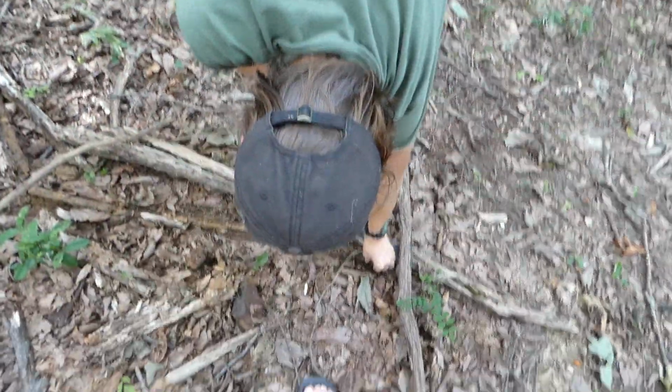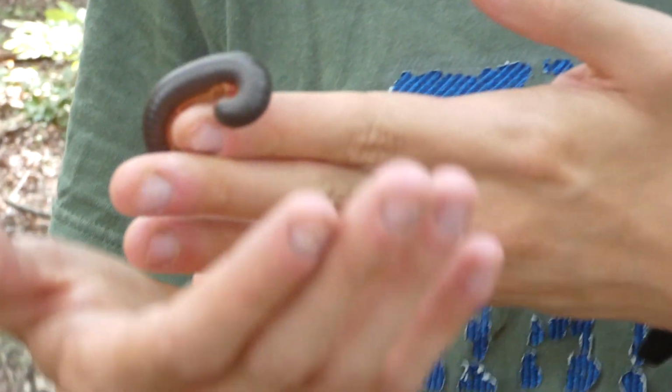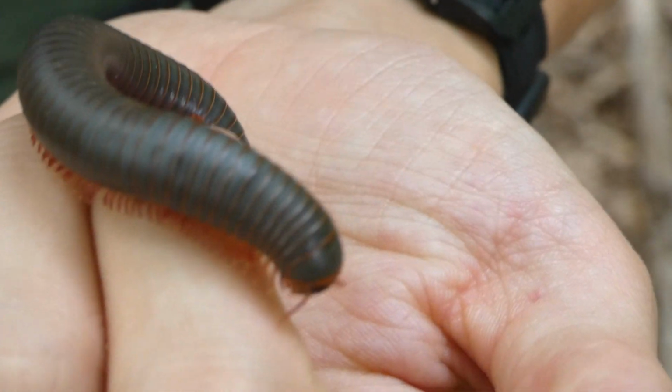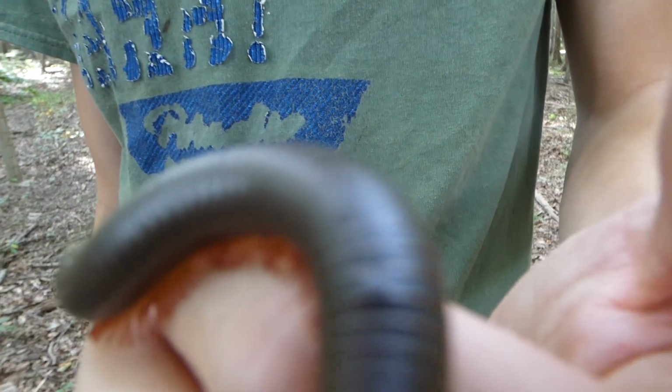This is an American giant millipede, I want to say, the species. This is not a huge one. This is definitely a poisonous species, so I'm going to wash my hands afterwards. They don't have crazy aposematic coloration. Aposematic coloration is when they have bright colors to warn predators that they are poisonous. And it's not super brightly colored.